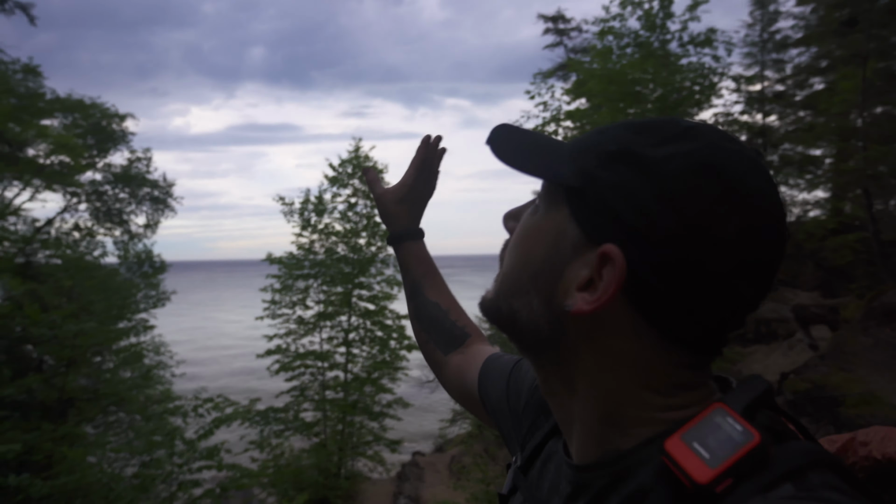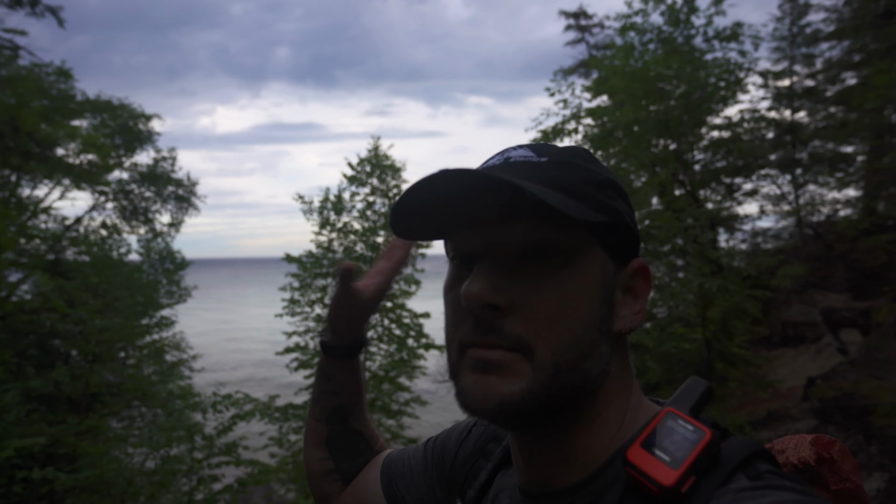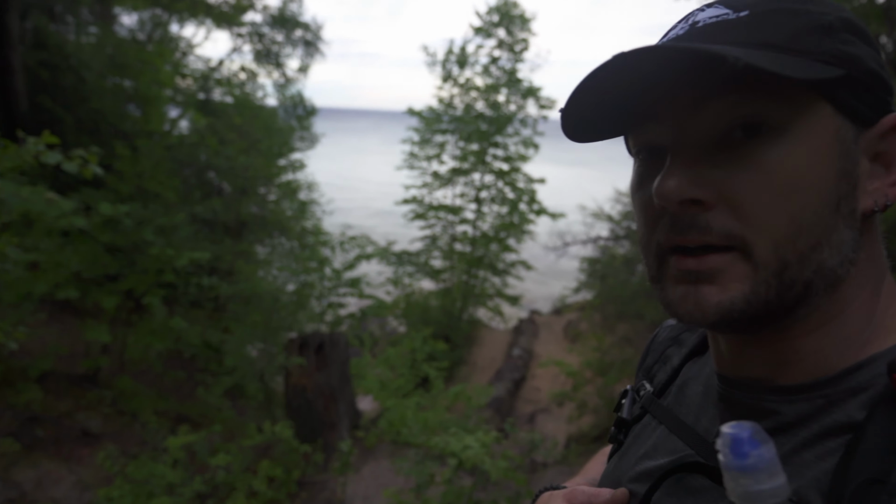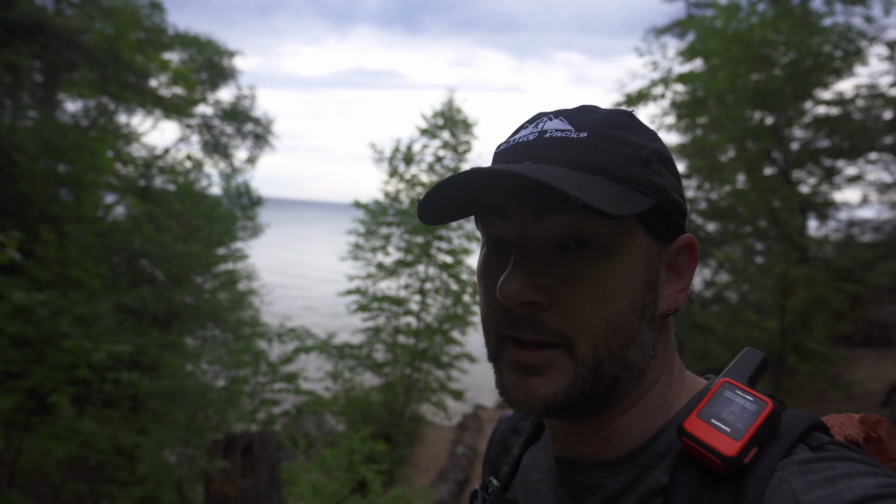I'd rather not pack up in the rain. All right, I'm on the trail. It's a little bit after 6. You can see behind me, it's fairly clear. There's a little bit of clouds up above, but they're moving that way. And from what I could see over there, it looks mostly clear. So I think there's a good chance I'm gonna beat the rain. We'll find out soon enough if I'm right or wrong. But the lake is nice and calm today compared to yesterday.